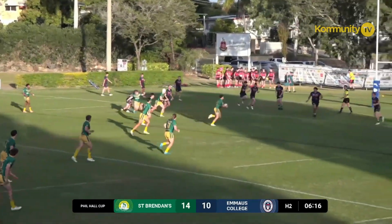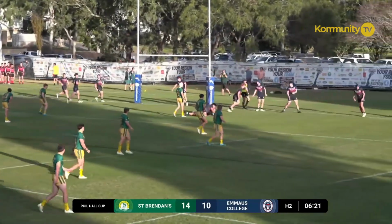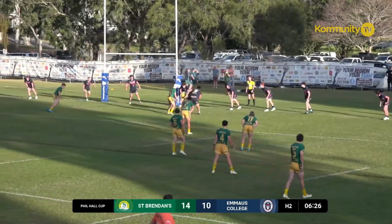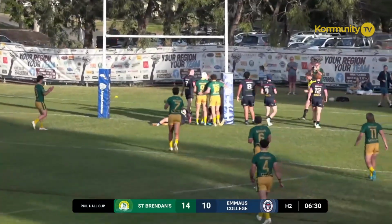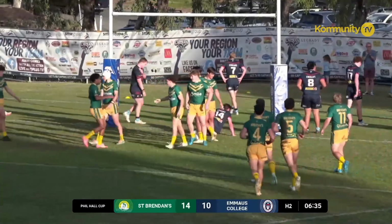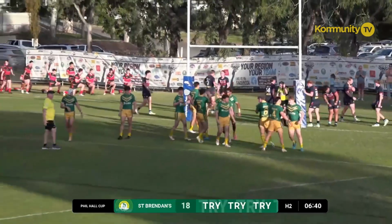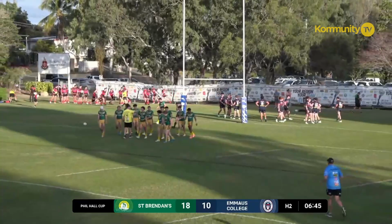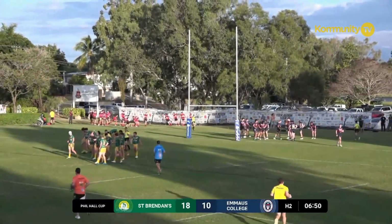And the royal blue as the offload away now, St Brendan's, they keep it going. This is Jonathan Coyne. Played by Coyne, Braylon Marsh. And is that Jake Oberhart crashing over? And it is Jake Oberhart. And Oberhart, like all good front rowers, bursting at the seams, crashing over for a valuable 4-pointer for St Brendan's, 18 points to 10. And you'd have to think about to be 20-10.